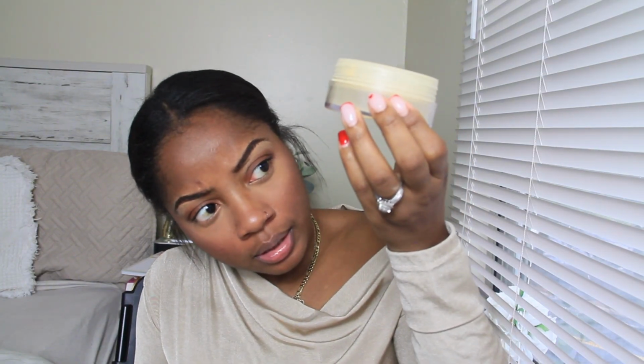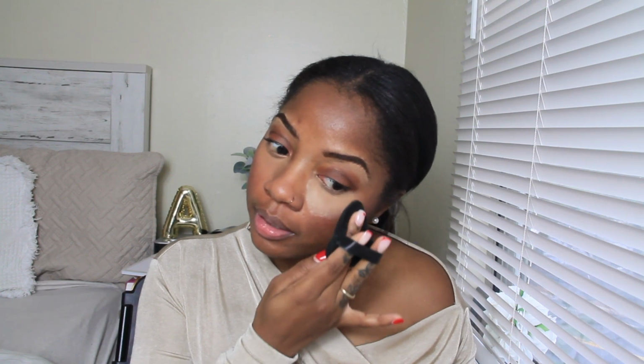Now we're gonna do the banana powder. Black Radiance banana. But there was this powder when I was doing makeup in college, and I wanted it so bad. Everybody had it, but I can't remember the name of it. It was like banana something.